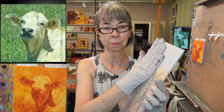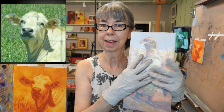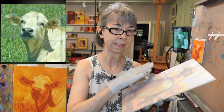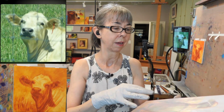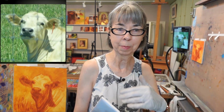So this keeps the pastel perfectly safe. Nothing's going to happen to that underneath that glassine. And if they buy it unframed, I'll package it like this with another piece of foam board on top, and then I'll sandwich that in between more foam board. And then I'll include a little piece of paper that I print that has pastel care and framing tips on it.